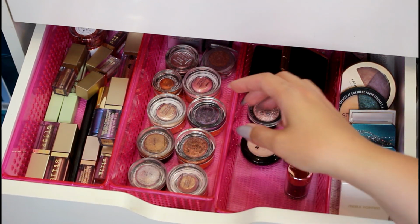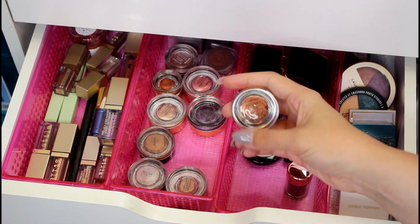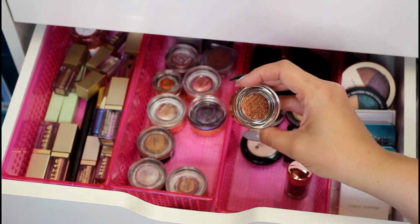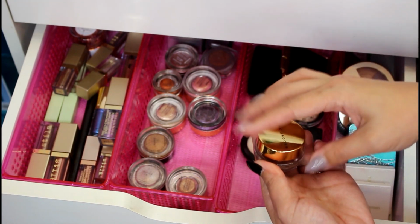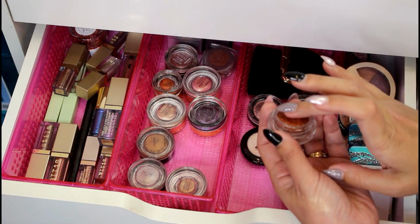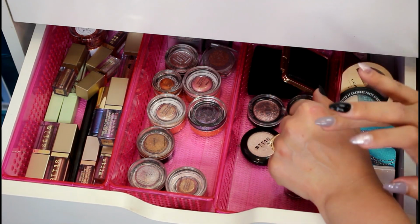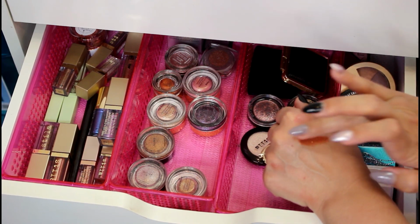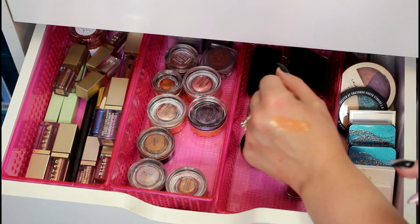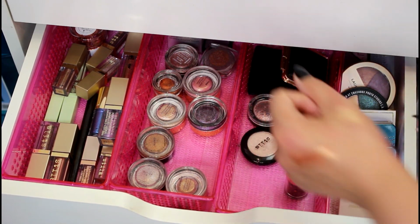I feel like I want to bring in this because I saw a picture of myself wearing this and I was like, what is that? And it was the sequins from Marc Jacobs in the shade Paparazzi. You guys, I don't know if you can get these anymore because I never see them on Sephora, but I don't know if that's because they're sold out or just because they're not available. Oh my goodness, this is so beautiful. So I'm gonna bring this in and hopefully use it a couple times.